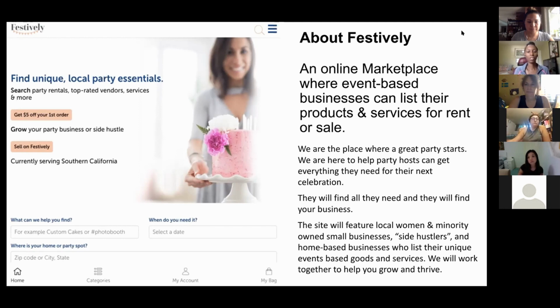We're launching it, but we're also still working with the developers, as we were part of the beta. So as you go through the site and have questions or recommendations for improvements, please let us know, because we want to build it so that it's useful for you.